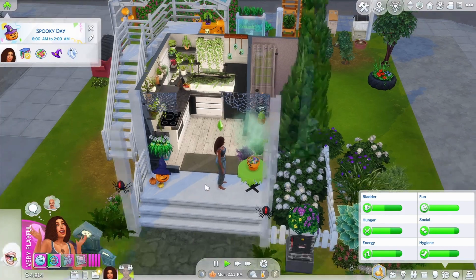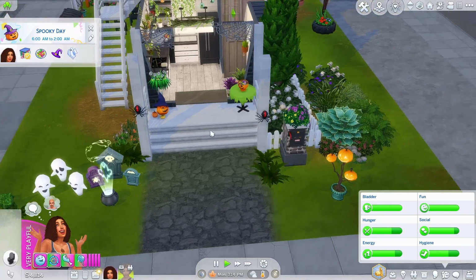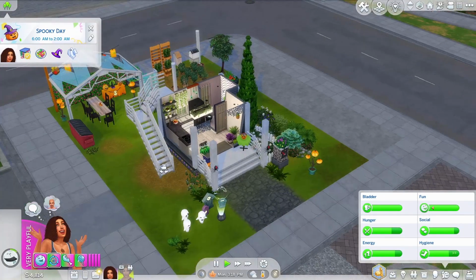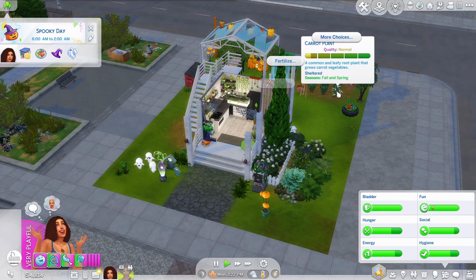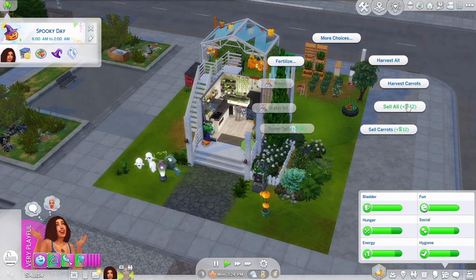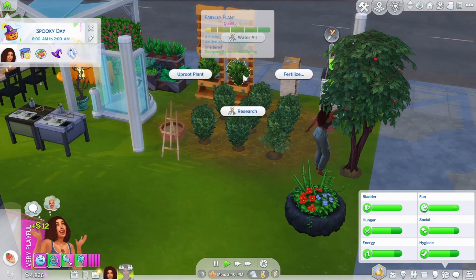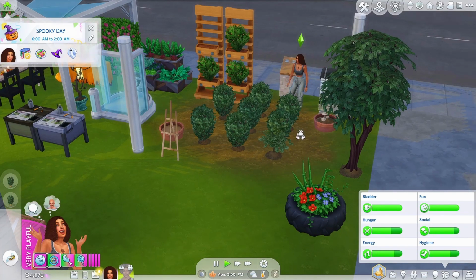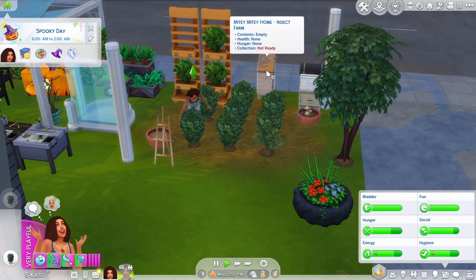Oh, I love it. I love the trick before the treat. That is so cute. She thought it was funny. Alright. Oh, I love this. This is so cute. I like the little setup. It just sucks that it's a tiny home because I can't really see much of anything. But it's okay. While we're waiting, let's go ahead and sell all. I'm just gonna tend to our garden really quick. And she's getting attacked. No! Oh no, are you okay? Oh, the bees are mean.